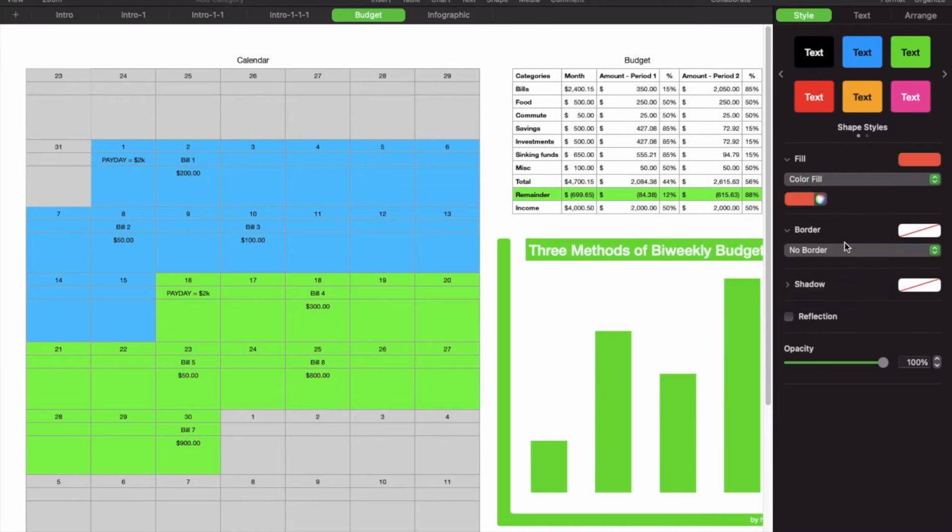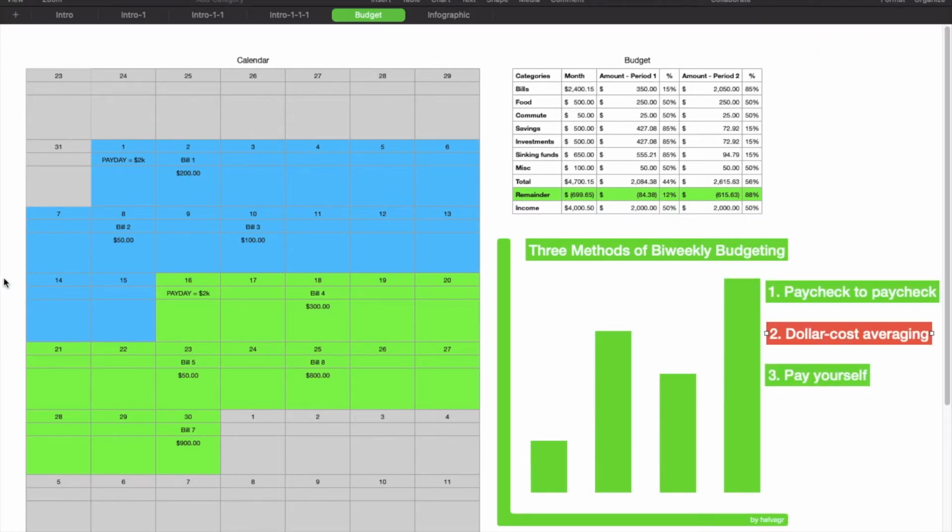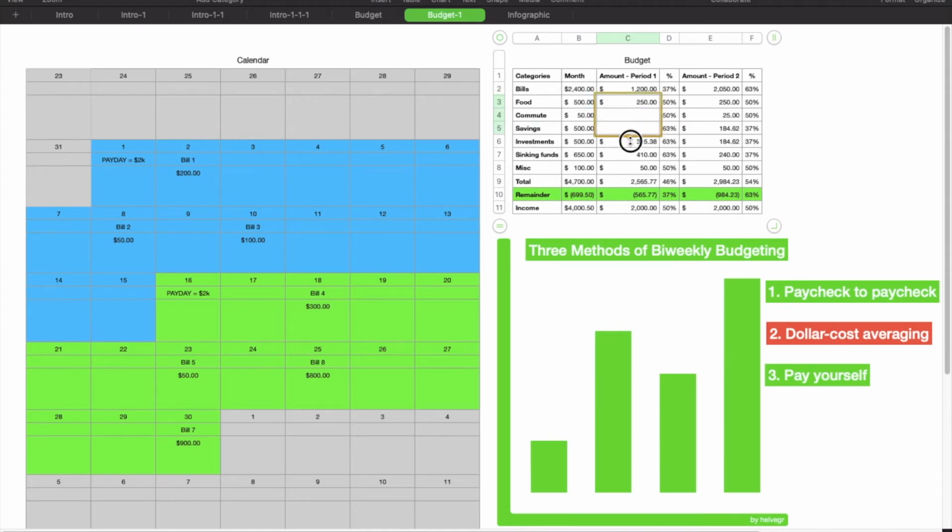And to do this, we're going to use something called dollar cost averaging. With a paycheck to paycheck budget, we had to divide our budget categories into 2 groups, fixed costs and variable costs. And we used different formulas to fund the categories in those groups. With dollar cost averaging, there's just one formula. You take the amount in your monthly budget column and you divide it by 2, and that's how much money you put towards each category in each 2-week period.